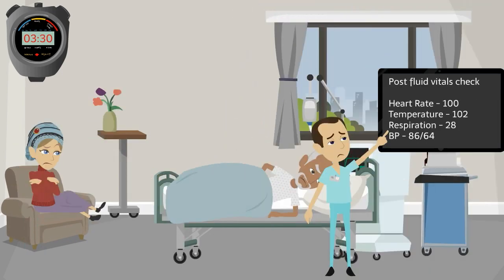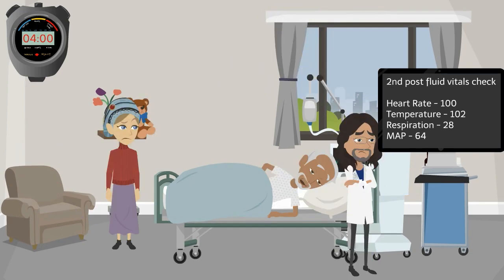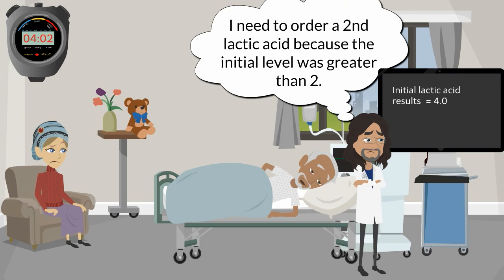Melvin's systolic blood pressure is only 86. This meets the Sepsis Core Measure definition for hypotension. Melvin's mean arterial pressure is now 64. Because he has had 2 consecutively low blood pressures, Melvin meets the Sepsis Core Measure definition for persistent hypotension. Dr. Lacoste continues to follow the Sepsis Core Measure tip sheet guidelines and orders a vasopressor and second lactic acid to be drawn.